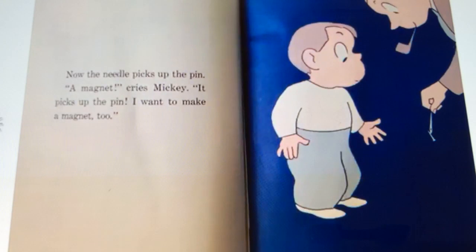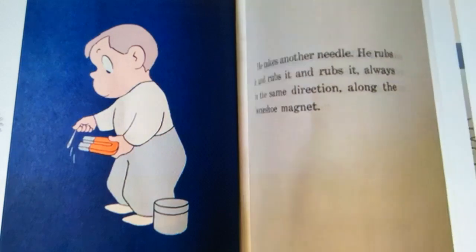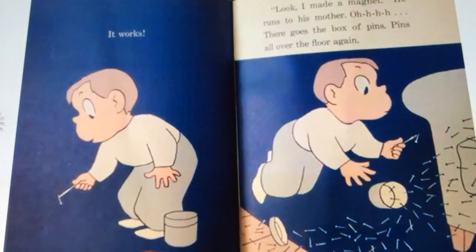A magnet, cries Mickey. It picks up the pin. I want to make a magnet too. He takes another needle. He rubs it and rubs it and rubs it, always in the same direction, along the horseshoe magnet. It works. Look, I made a magnet, he runs to his mother.